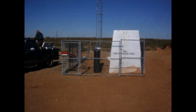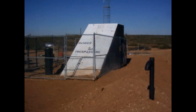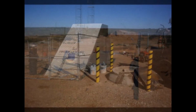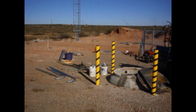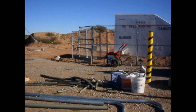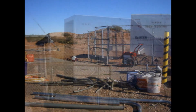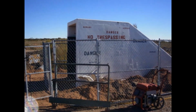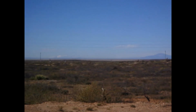We went ahead and put up what used to be a dog run, and we're putting that around the entryway for right now, just to keep people out. And we're working on the escape shaft. Bringing in some of the handrail for the stairwell.